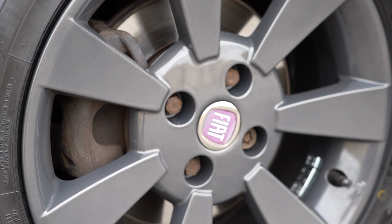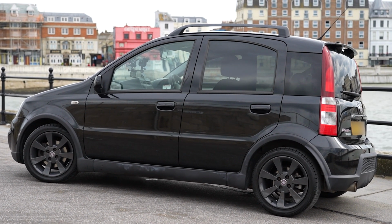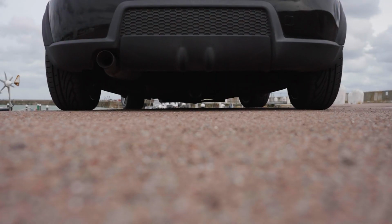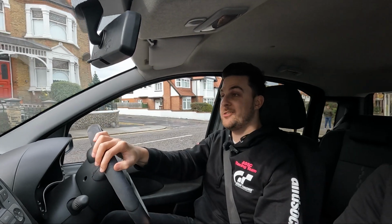So I found some wheels that have been refurbed. We've put some lowering springs on it, some Durenza springs that are 25mm lower than the standard ones. Also forgot to mention, it's got a non-standard exhaust on it. It's got a Regazon stainless steel exhaust, which does actually make it sound quite raspy and quite sporty.